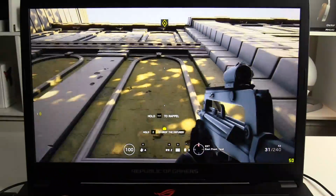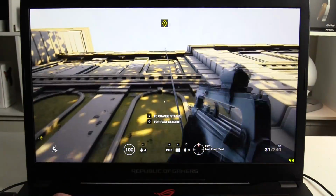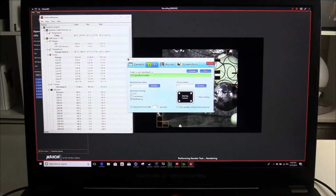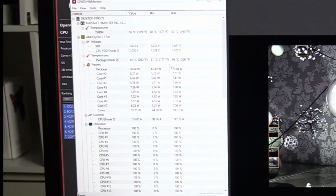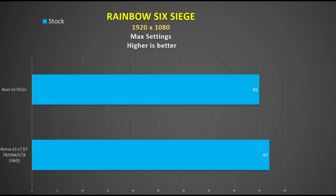And as you can see, I'm still getting around about 45 FPS with no lag. The CPU did get to 94 degrees, but the GPU was only at 79. I think this is excellent. Brilliant performance. And indeed, when we look at playing the same game by itself, we average the same 45 FPS. So we actually take no hit doing all these other tasks in the background.